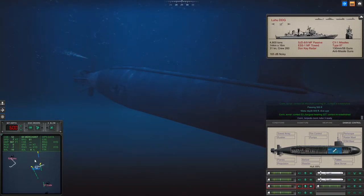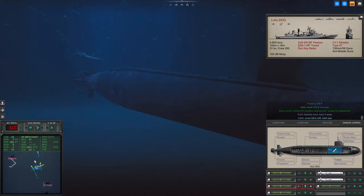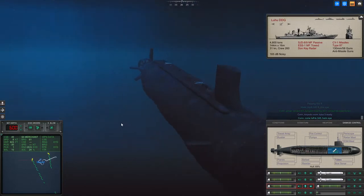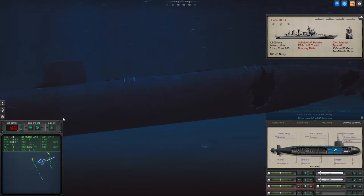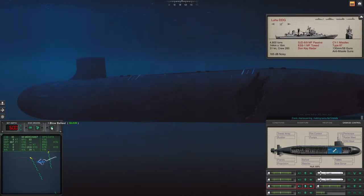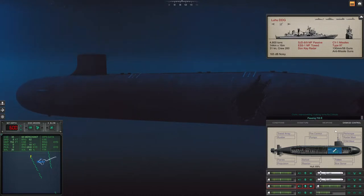Con, torpedo room, tube 3 ready. Come left to 345, helm aye. All right, we're behind them now. There they are on either side of us. Con, maneuvering, making turns for 5 knots. All right, level out here. Let's bring that ballast up. 700 feet.